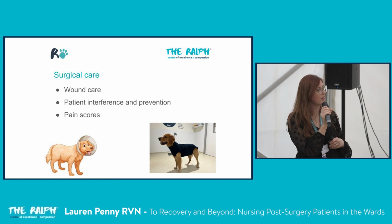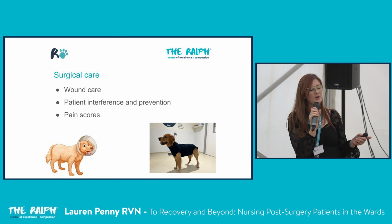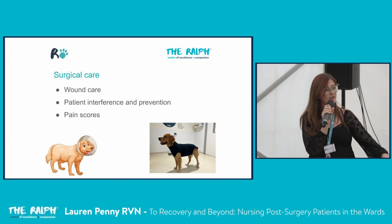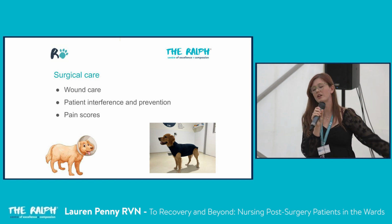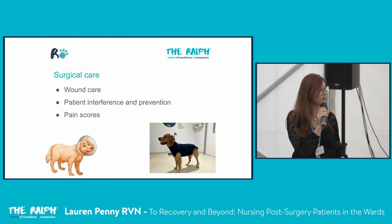So patient interference, you'll probably have this everywhere: Buster collars, I know, but there's Buster collars, cloud collars, and then as Ralph is modelling, a nice pet t-shirt that we want to make sure is nice and snug so he can't get his nose in anywhere.